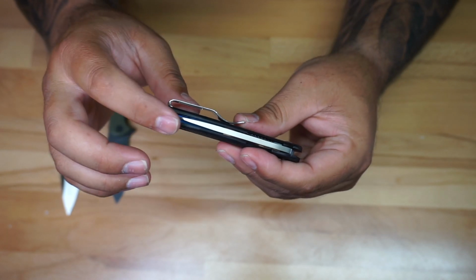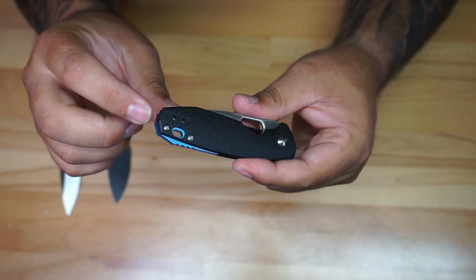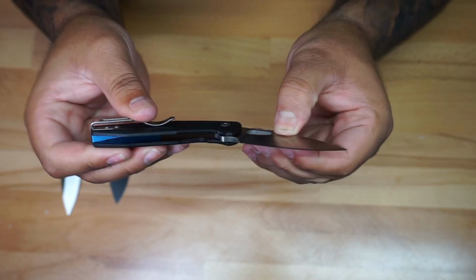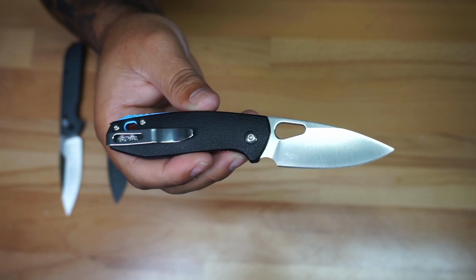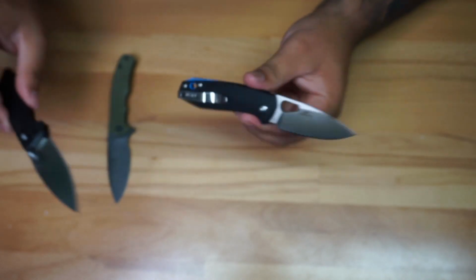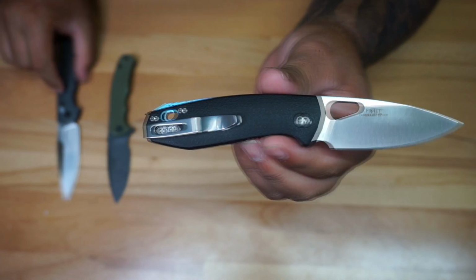You could carry this tip up, as you can see right there. The tip is up, and you have the clip right there. You can move the clip to the other side as well, but it's only going to be tip up, right? When you open it up, you can see the blade right here. Pretty decent knife. The handles are some type of glass reinforced fiber, and again, it feels pretty grippy. Like if you touch it right here, it actually feels grippy enough. If you compare it to this one right here from Kershaw, it's not as grippy, right? So the handle does feel pretty grippy.